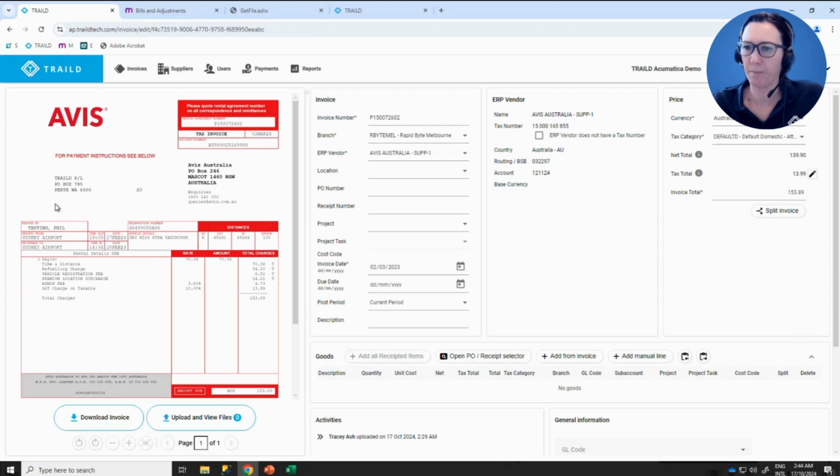Who's the competitor? ProSpend. We use ProSpend. Oh, okay. So does ProSpend attach into MYOB Acumatica similar to TRAILD or not? No, ProSpend keeps the invoices. We have a link from MYOB to ProSpend. Okay.